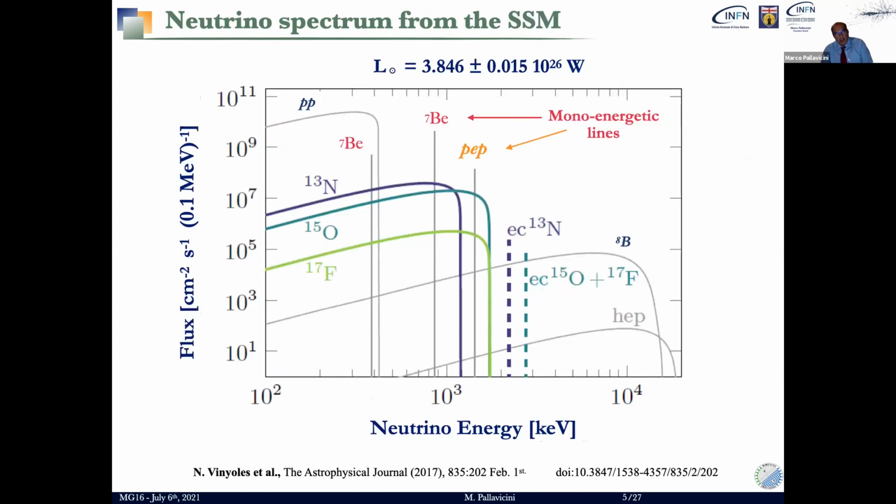The flux that you expect at the sun is this one, with different energy components. This is a plot in terms of neutrino energy. Of course, you never measure neutrino energy with any detector. You measure the energy deposit. So as we will see, this plot is deformed significantly when you translate it to detector response. But as far as the theory is concerned, this is the flux.